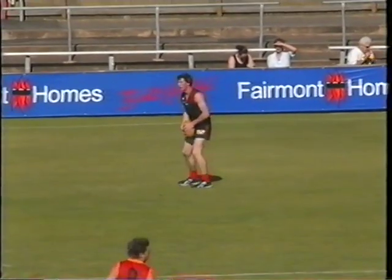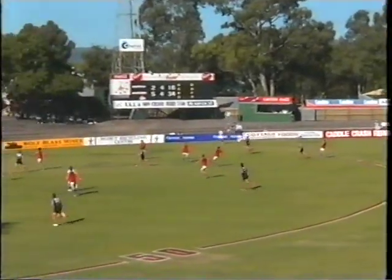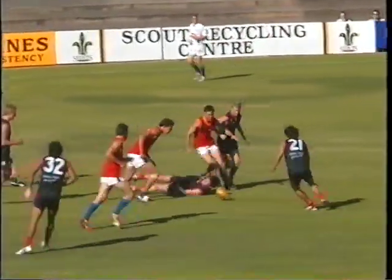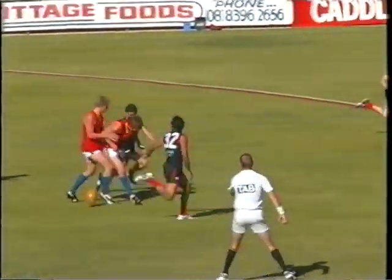They've got it on the half-forward flank, and he plays onto that right foot. Swings around, gets around his opponent, kick. Yeah, cleans up a few of the players there. Chance now for Norwood if they can just control the football. No, they can't. SANFL now with a chance to rebound.